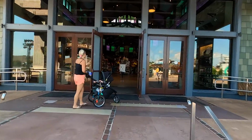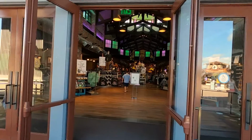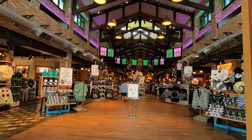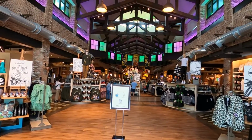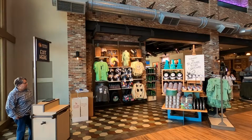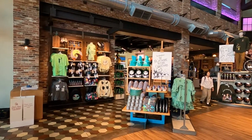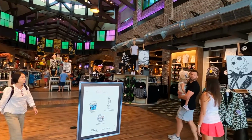Today I'm over here at the World of Disney store, and that is located in Walt Disney World's Disney Springs. As you guys are walking in the store, you're going to notice it's a little different from the old building they used to have here. They redid the whole thing, pretty much gutted out all the walls and opened up the center.